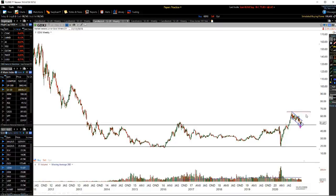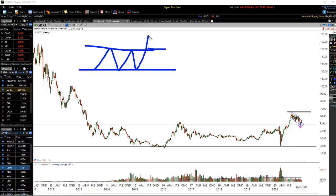But we need to see it. We need to see what? We need to see the pattern. So what is the pattern? The pattern is channel, a higher high, higher low, and then breaking past previous highs. This is breaking past previous highs. This is the point right here that says we now have a good probability of entering a bull market.